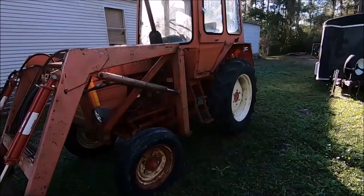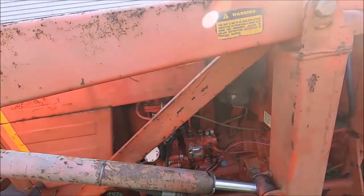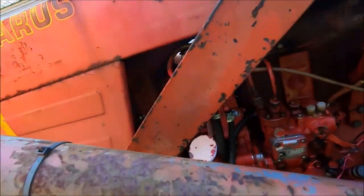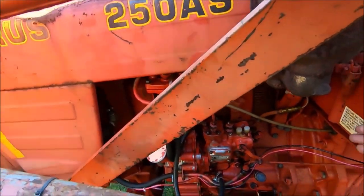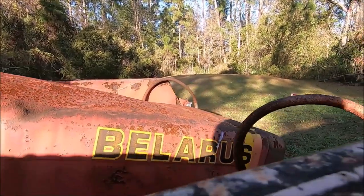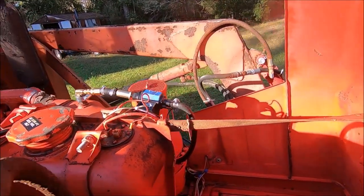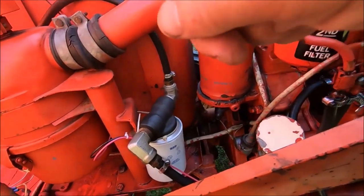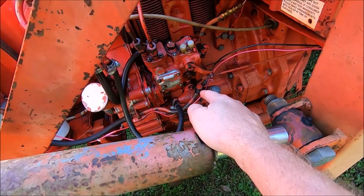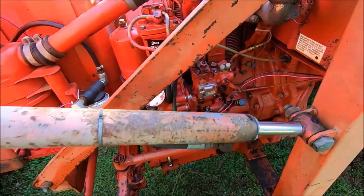Well, I finally got the tractor running again. The configuration I'm running in it now is I have an electric pump coming right off the tank. I probably can't see it up there. Oh, here, let me pop the hood for you. I have an electric pump coming right off the top of the tank there. That pushes it into the first stage filter, and that pushes it to the mechanical feed pump, and that pushes it up to the second stage filter and down to the injection pump.